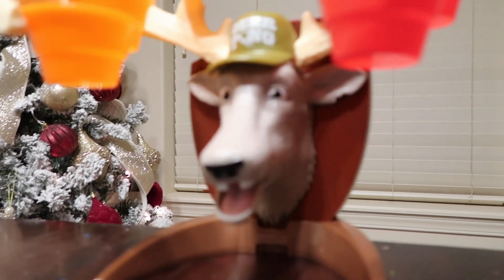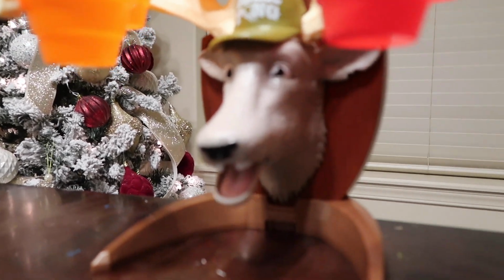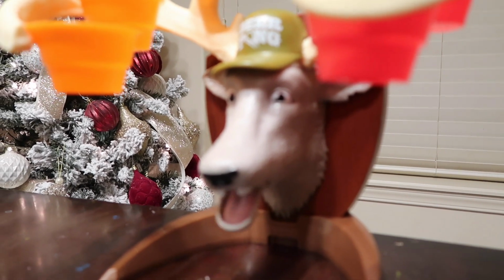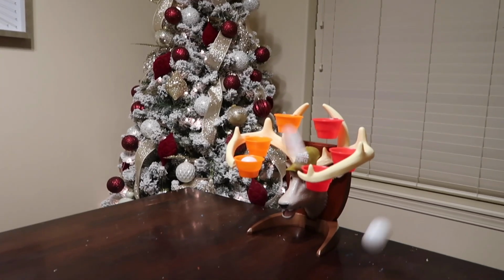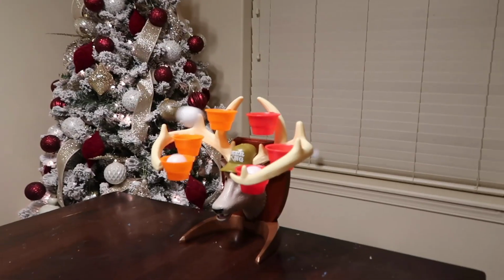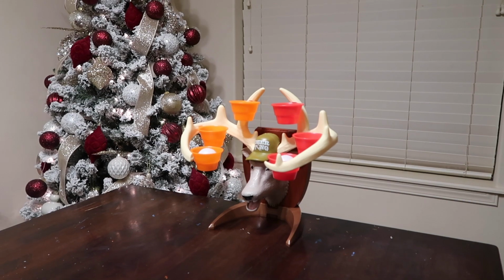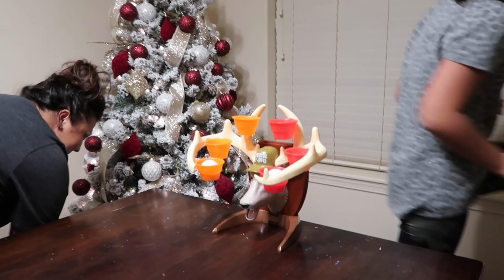We have to push the button. Mommy versus Sadie for now. Actually, Sadie versus Belle. Let's get this party started. 3, 2, 1, shoot! Oh! How did you do that? Gotta go get the balls. Mom, help me, please. I'm so bad.